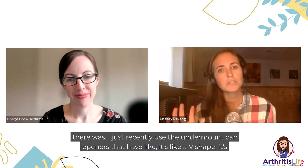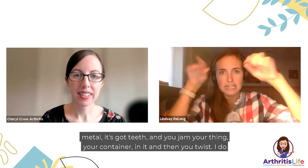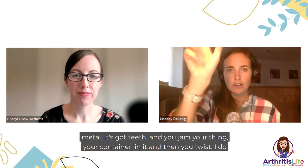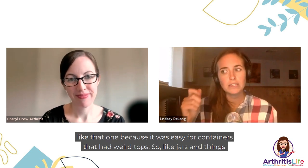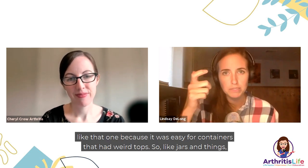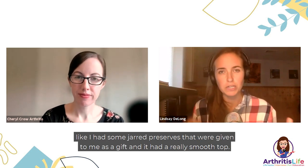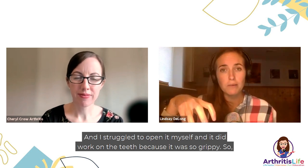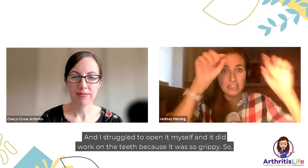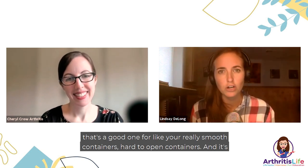I just recently used the undermount can openers that have a V shape, it's metal, it's got teeth, and you jam your container in it and then you twist. I do like that one because it was easy for containers that had weird tops, like jars. I had some jarred preserves given to me as a gift with a really smooth top. I struggled to open it myself, and it did work on the teeth because it was so grippy. So that's a good one for really smooth, hard to open containers.